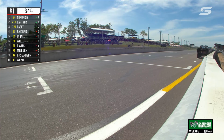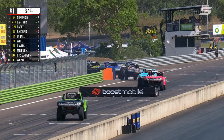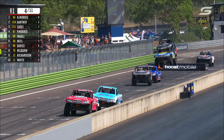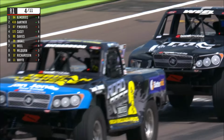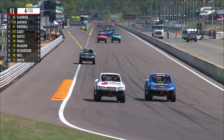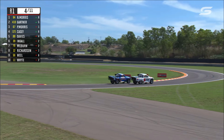We use the pit entry, but we don't use the pits. We go to the right, we hook into the left. There's a tyre wall awaiting, just in case you come in a fraction hot. Actually, I don't know if that was Greg Gartner that went off, because Greg Gartner's still sitting in second and closing the gap on Nash Morris. I think it could have been Whyte, maybe, down there, as battle for the lead. Battle for the lead now.